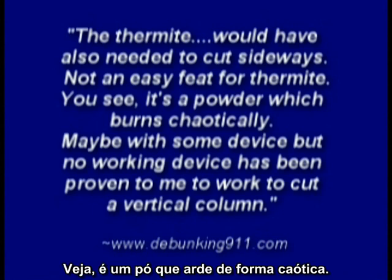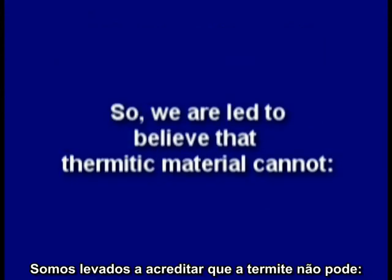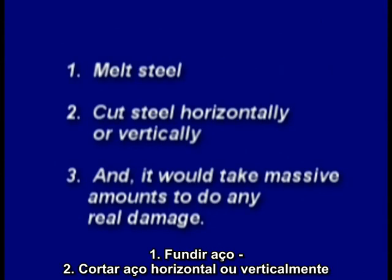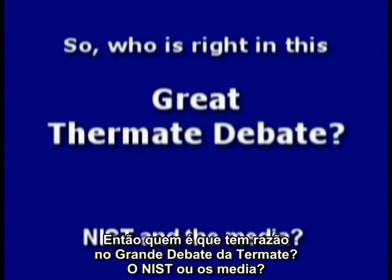You see, it's a powder which burns chaotically, maybe with some device, but no working device has been proven to me to work to cut a vertical column. So we are led to believe that thermitic material cannot melt steel, cut steel horizontally or vertically, and would take massive amounts to do any real damage. So who's right in this great thermate debate?